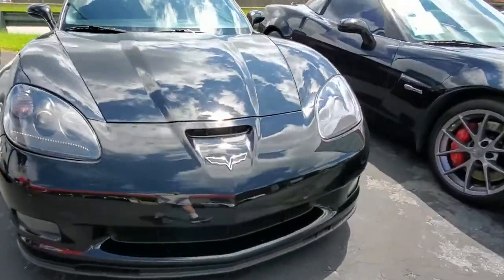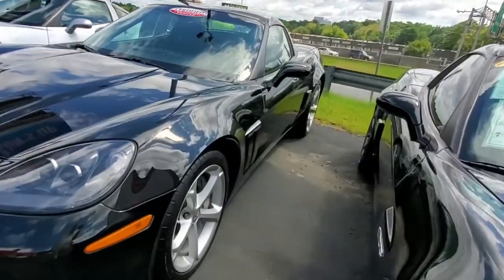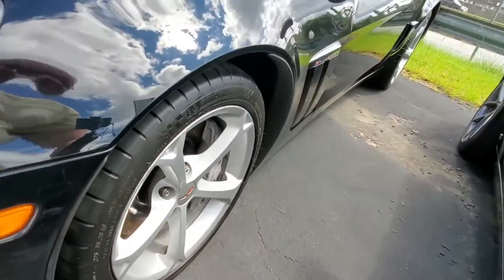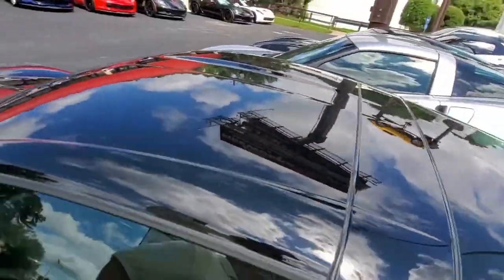Additionally, this car is going to have your Grand Sport upgraded sport shocks, bigger stabilizer bar, sport suspension springs. This has got the Z06 style wheels, this particular one, and a performance axle ratio. This is a driver's car, but it's been very well maintained with only 18,000 miles. You can look at the paint and see that this car has been very well taken care of.